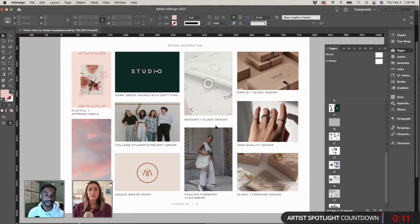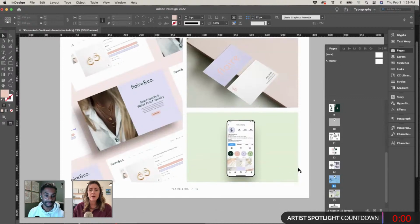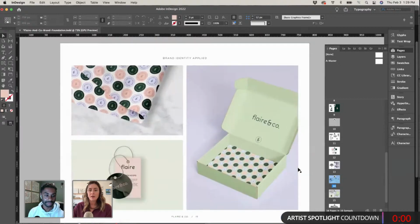I agree. So yeah, she wanted a modern, sleek design, green paired with a soft pink, a unique brand mark. We have that feminine design. So I think it's looking like it's in a good spot. And yeah, it's looking sharp.